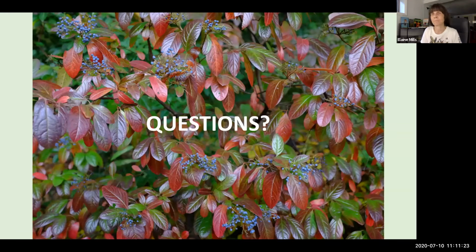Okay. Is Clethra alnifolia a good alternative for hydrangea in a shady area? Yeah, I think it would be. Yes, both of those do well in a range of conditions, including shade. Yeah, I would think so.